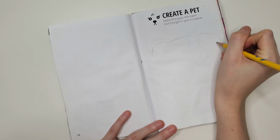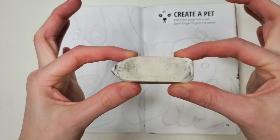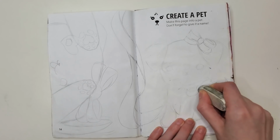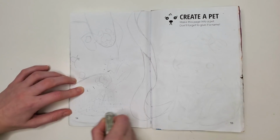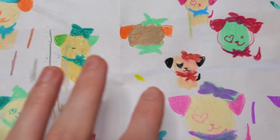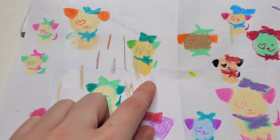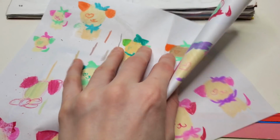To start off this page, I took out my pencil and sketched a pet on the page, and then I also took out my eraser and erased all of the lines until you could barely see anything at all. Now that it looks like I've done basically nothing on this page, I am trying to decide what color scheme to go with for the dog. I came up with so many color schemes, and I hated every single one of them.